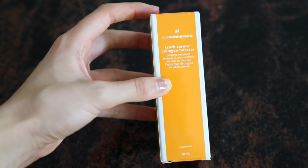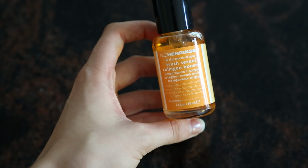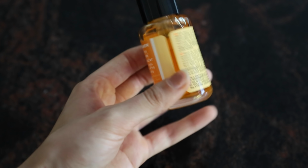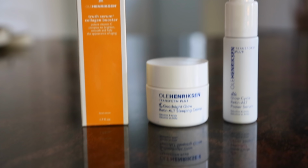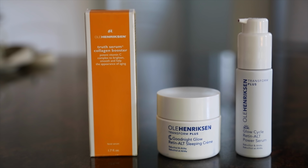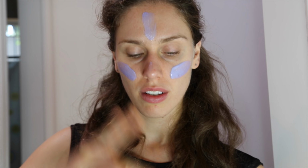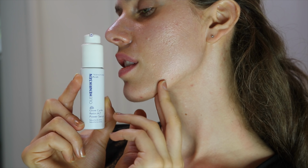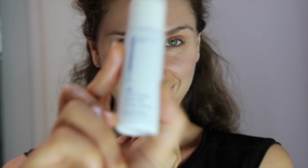The Ole Henriksen Truth Serum is one that I've been using ever since Nikki Tutorials and My Pale Skin talked about it in a video. I've been a diehard. And Sephora.com actually says that the Truth Serum combined with the Glow Cycle Retin-ALT Power Serum can actually make them both more effective. So if you're looking to fight scarring or wrinkles, it might be interesting to play around with and kind of be a chemist in your bathroom as well.